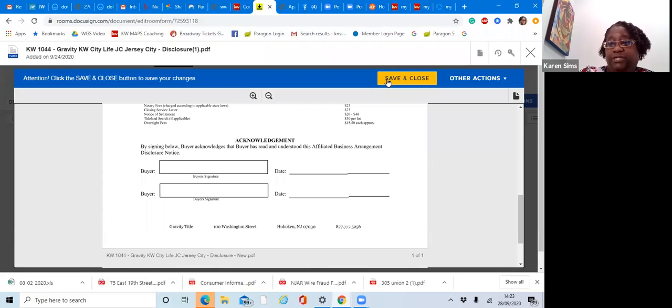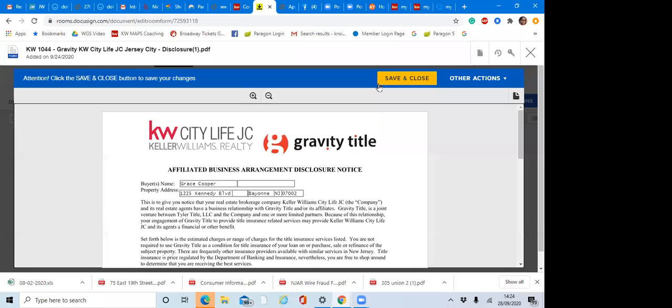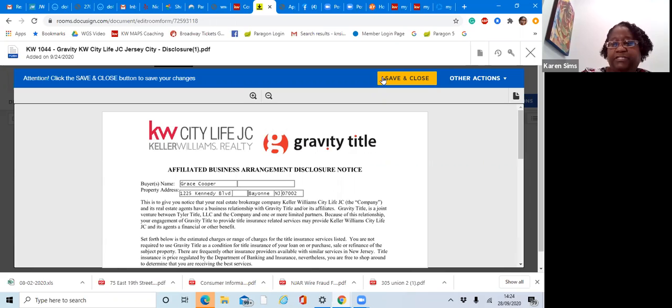Does anybody know what title is, why we need title? That would be to search and make sure that there's never been any liens on the property, who were the previous owners and such like matters, and make sure there's no discrepancies with the property. It's your insurance that the title company has vetted the property and made sure that nobody has any claims against it.